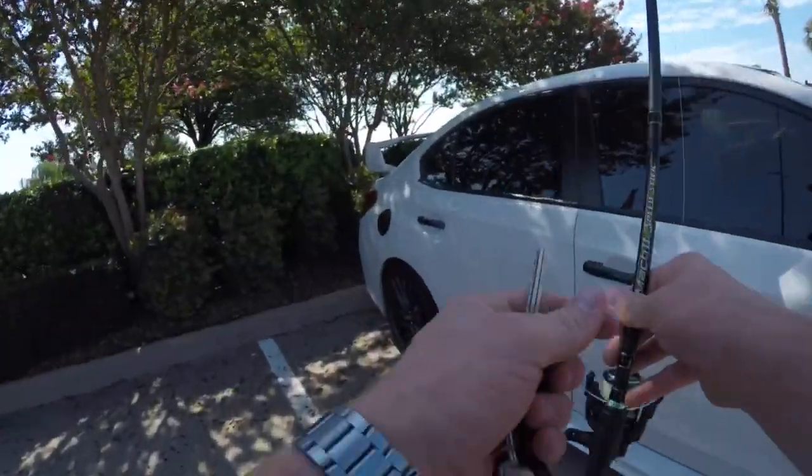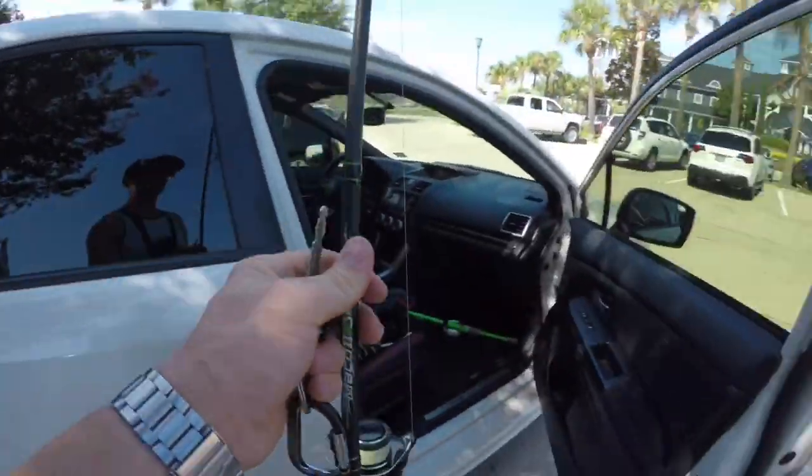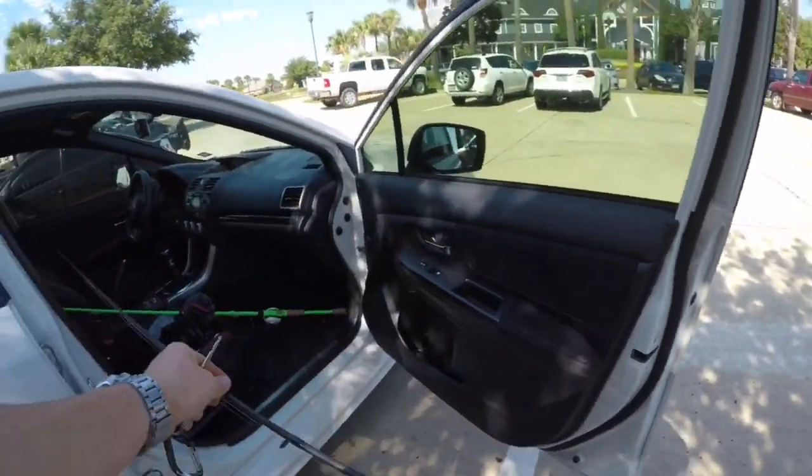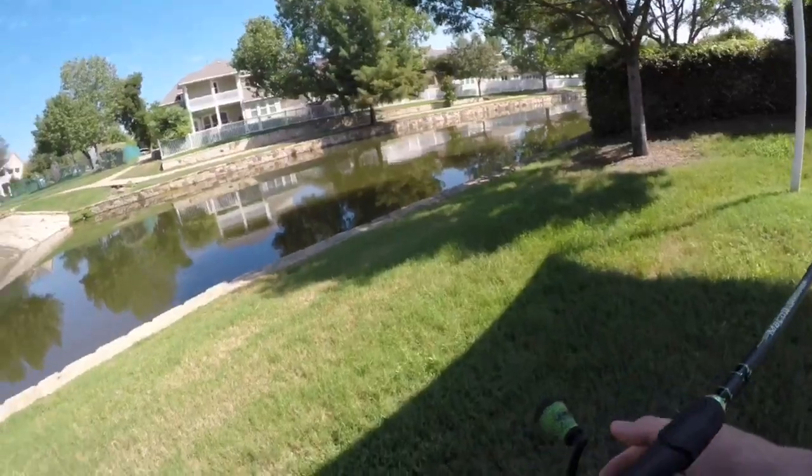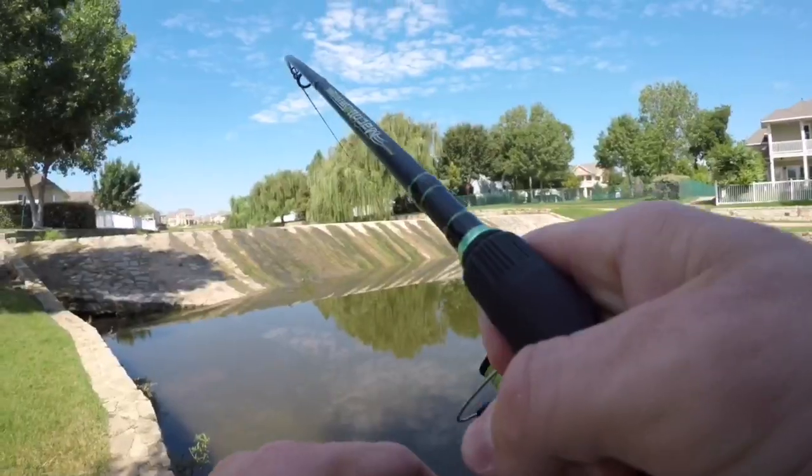All right, we're going to another area of Savannah. Gonna try a spot just on the other side where there's a few more ponds. Nice little spot. It's pretty shallow too. I think it's fairly shallow.